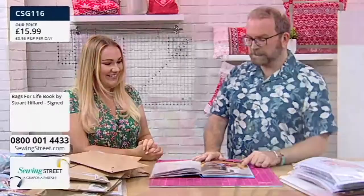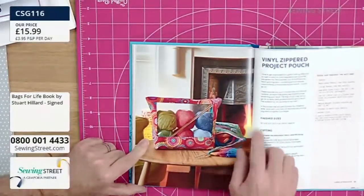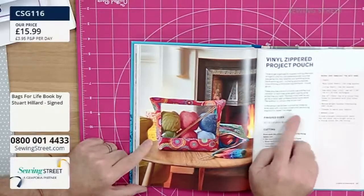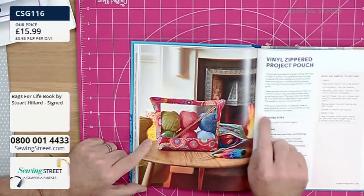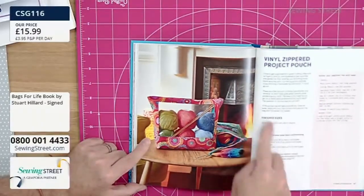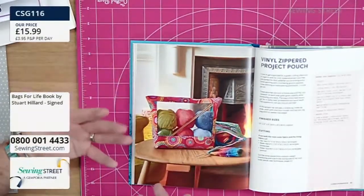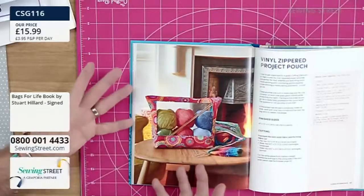This vinyl zippered pouch, in this project, we'll sew a simple zip, make zip ends, work with vinyl, box corners and use your zigzag stitch to neaten raw edges. So a good basic bag this. Again, it's a zippy bag, but we're using vinyl to create this big window.